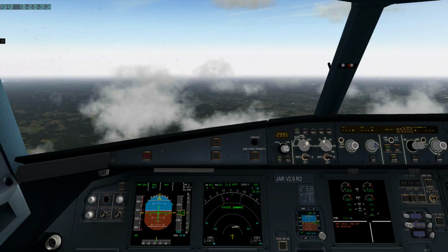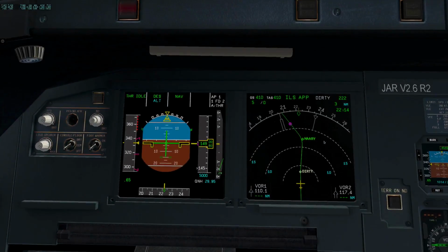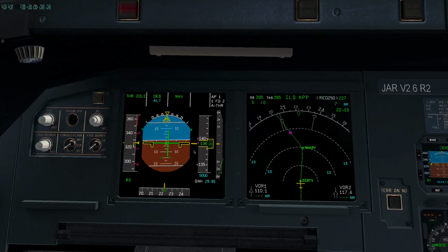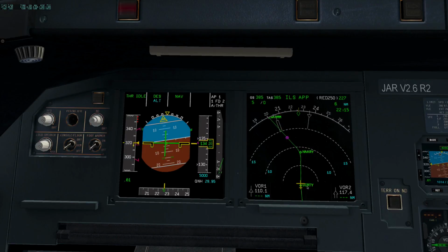Alright, I've got our range down to a more granular level. Maybe we could add a little spoilers half, drop our speed down a little bit. I'm surprised we weren't asked for more drag. But we are right on our descent path. See where the little circle is? And here's our 10,000 foot mark. As we turn towards Harry after Dirty.